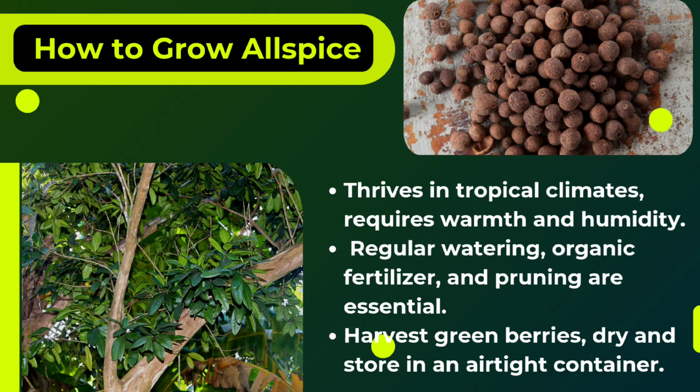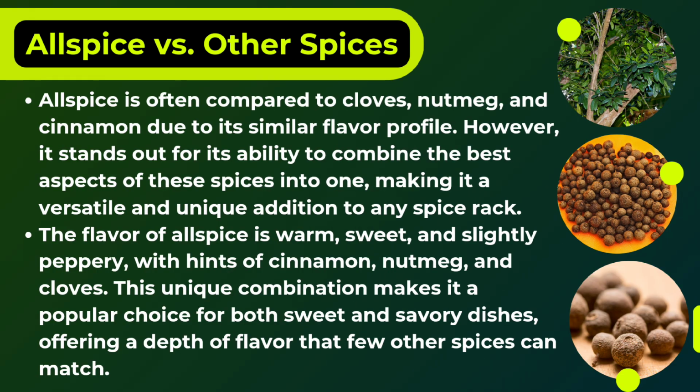Interested in growing your own allspice? It thrives in tropical climates, but with the right care, you can grow it in a pot at home. Just remember, it needs plenty of warmth, humidity, and sunlight to flourish.